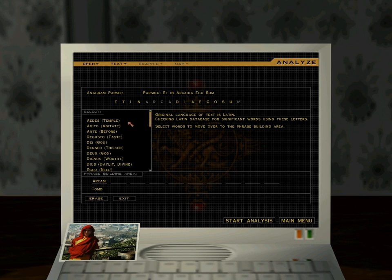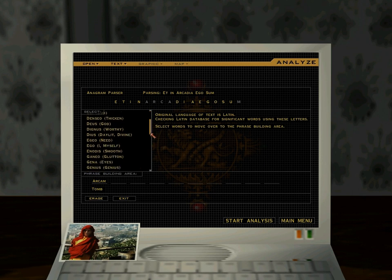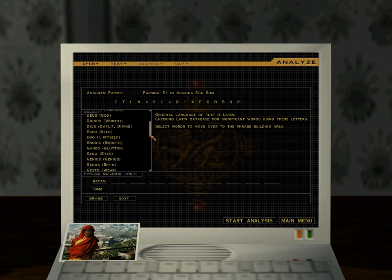Let's see what else we have. Temple, agitate, before, taste, God, thicken, not chicken. God, again, a different spelling. Worthy, daylit, divine. Need, I, myself. That's not an anagram, that was actually in the text. Smooth, glutton, eyes, genius, birth, where, therefore, fire, start, stand in upon, within, I conceal, deny, send, seal, I touch. Well, in the painting, they touch the tomb. So maybe that.